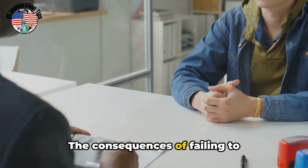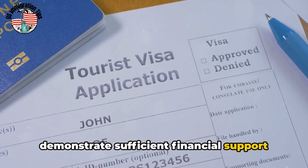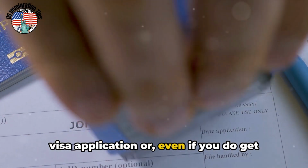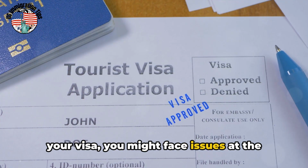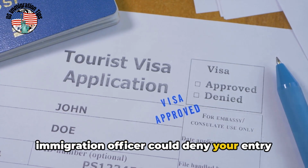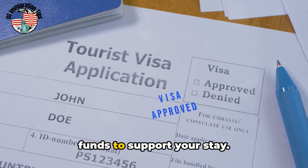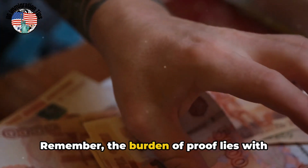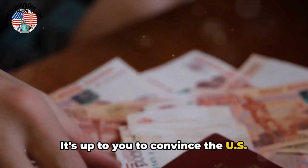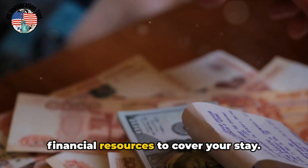The consequences of failing to demonstrate sufficient financial support can be significant. It could lead to the rejection of your visa application, or even if you do get your visa, you might face issues at the port of entry. The US immigration officer could deny your entry if they're not convinced you have enough funds to support your stay. Remember, the burden of proof lies with you, the applicant. It's up to you to convince the US authorities that you have enough financial resources to cover your stay.